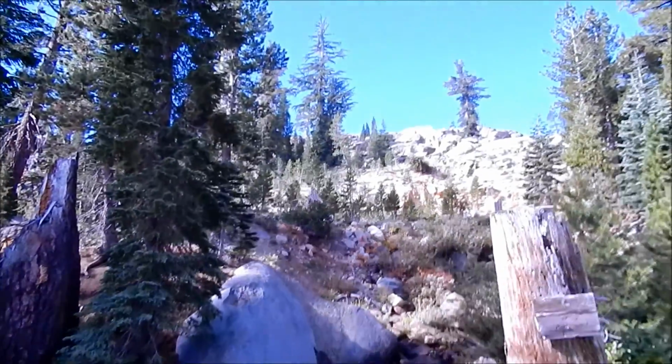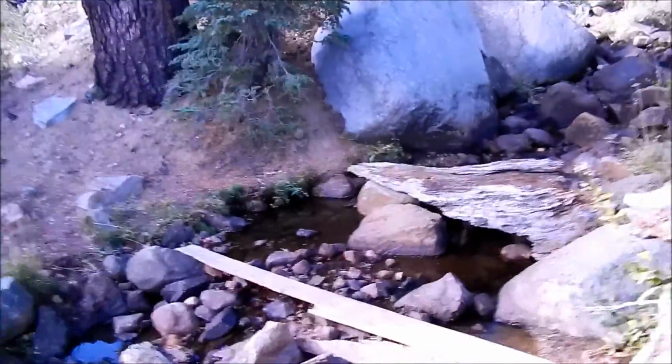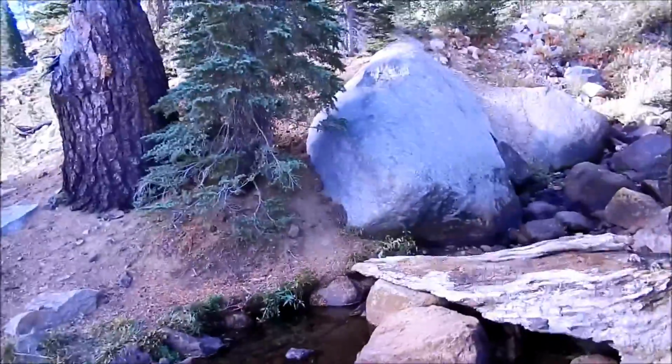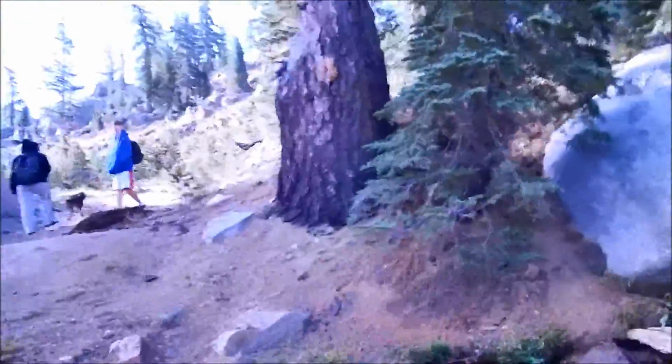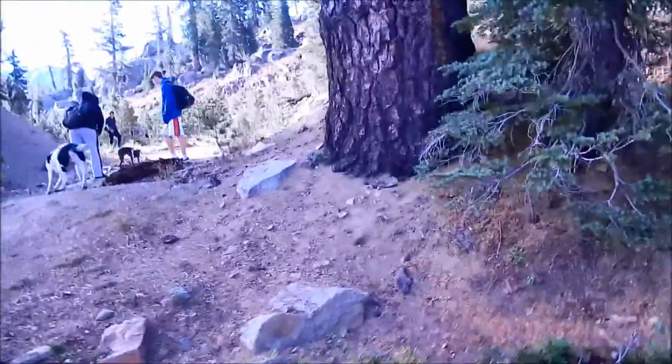Anyways, it's my turn. I'll be crossing this. Anyways, my dog and I are going to cross the water. Go. Daddy's coming through. Big Daddy. Big Daddy, Lord Rick. We've made it.